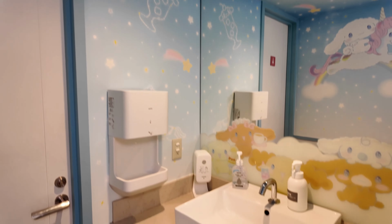It's so cute. I really liked the photo spot too, the statue that Santi kept taking pictures with. Oh yeah, that was really cute. And the staff were so nice. They were so happy to take our photos and stuff. Yeah, that was actually a huge pro of this cafe.